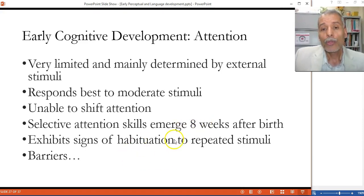So the baby begins to be not startled by things that he or she sees over and over, or by the light, for example, when you put the light on once in a while, they get used to it. They don't get startled. Or if you speak to them and they get startled once, then the more you speak, the more they become habituated, and they don't show the startle reflex.